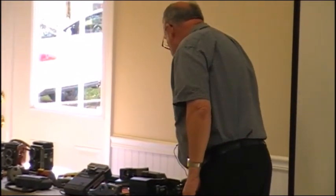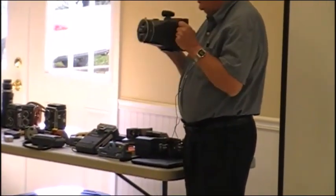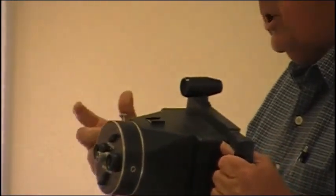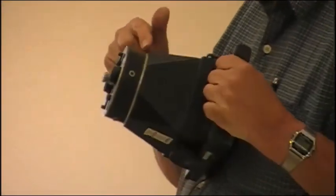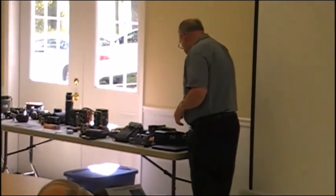This is kind of an unusual one. This was a professional camera that we used for making passports. You cocked it, you had a long shutter release, you clicked it, and it would make 2 pictures on the same sheet of Polaroid film. So if somebody was traveling, they'd come in and get an instant Polaroid.